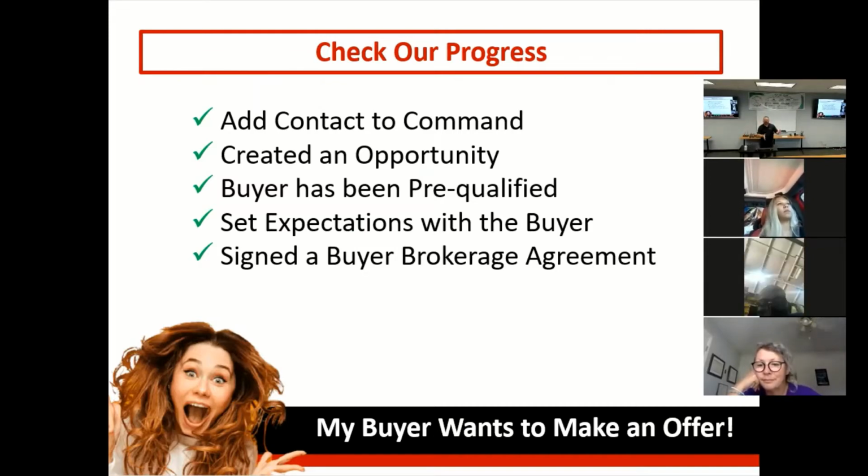And if they decide they love the house and they want to put an offer in on it, do they have any idea what's going on in the marketplace and what they may need to do to win that offer? Probably not. So hopefully before we ever went to look at that house, we did a really good job of setting expectations with them, they're pre-qualified, and we've got a signed buyer's brokerage agreement. And those expectations are going to change over time, right?